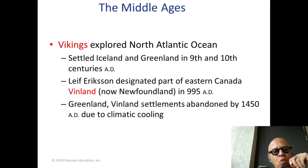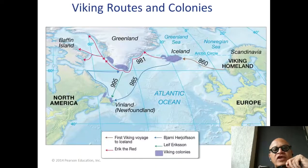So the warming at the time, in fact, had allowed vineyards to exist as far north as Newfoundland, what is now Newfoundland. Leif Erikson called it Vanland because of those vineyards. And Greenland and Vanland, Iceland, were settled. But by 1450, the volcanic activity had increased. The medieval warm period was coming to an end.